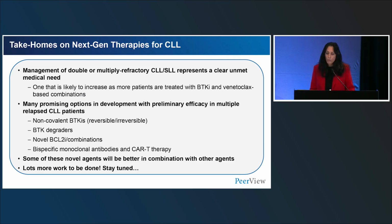So when we talk about newer therapies for CLL, again, a good problem to have now that our patients are living longer with multiply relapsed disease, but certainly now we need newer therapies for these patients, because they're going to keep increasing for patients who have had prior covalent or non-covalent or ven-based regimens. And certainly now we have lots of new agents that are being explored, both other non-covalents, as well as dual covalent BTK inhibitors, BTK degraders, novel BCL2 and combinations, and now the bispecifics, and of course now we have CAR T, although hopefully we will improve upon our CAR T cell therapy.